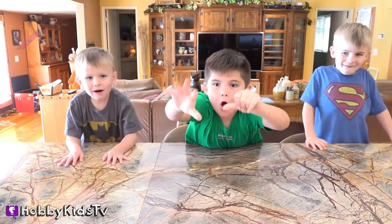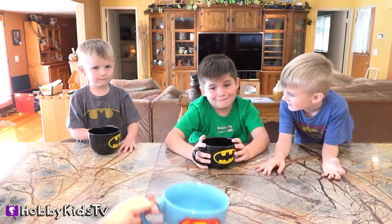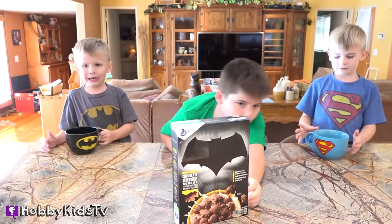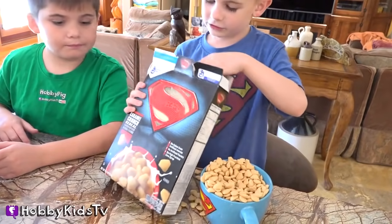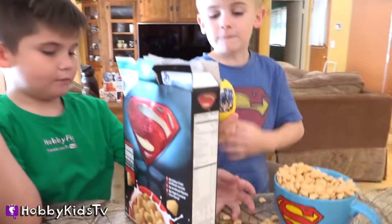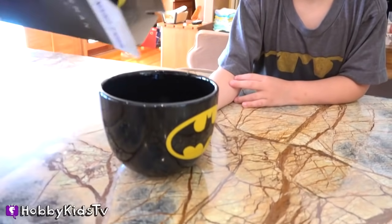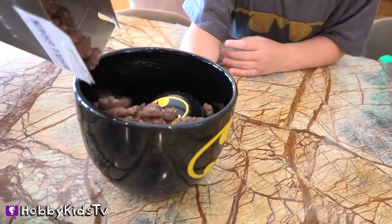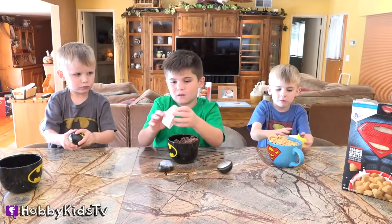Batman cereal bowls. Yeah! You get Superman. We got Batman cereal. And I got Superman cereal. Ooh, there's something inside. And it's a Batman egg inside of a Superman cereal? Wonder what's inside. And you got one too, Hobby Pig? Yeah, I do. Ooh, Batman egg, Hobby Bear. Open them up and see what we got. I didn't realize the cereal had surprises.